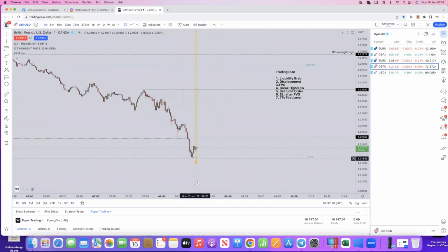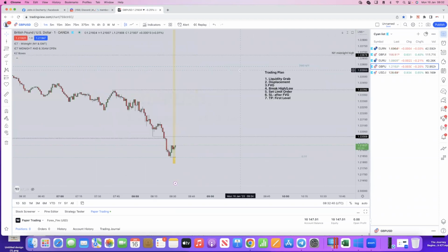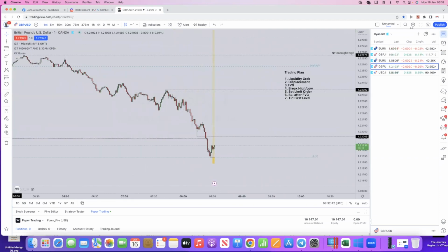I'm waiting for a spike a little bit further up, possibly to take some levels here and then leave behind the fair value gap. I'm going to sit on my hands at the moment and let the 1 minute candles play out. We'll just go to 5 minutes and then we can see what we see from there, guys. Okay, so I will be back in a short while.